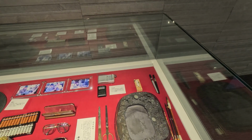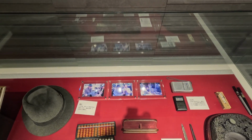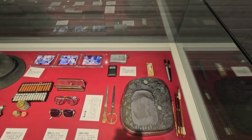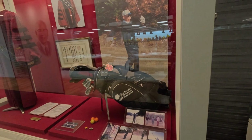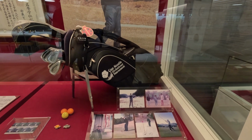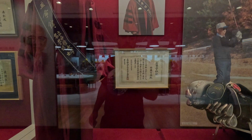Okay, so we have a display here with some interesting looking artifacts. This may be the founder over here with a very cool hat, and I don't exactly know what this is, but if you read Japanese, you can learn. This is the founder of the Cup Noodles Museum. Okay, so this is indeed the founder, Momofuku Ando, if I'm saying that correctly. He likes golf, from what I can see. I have to say he's the coolest looking university student. Maybe that's why he's inspired a generation with his food.